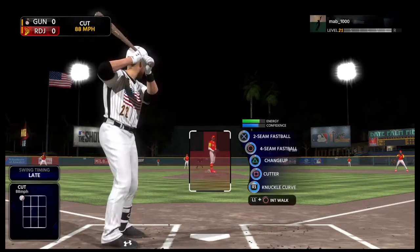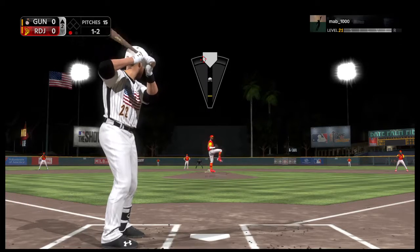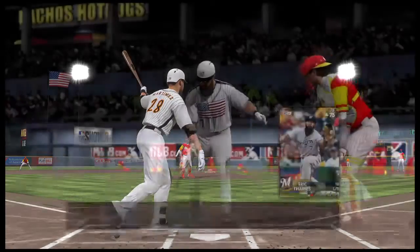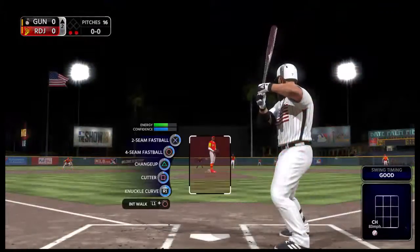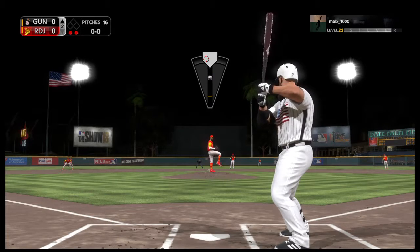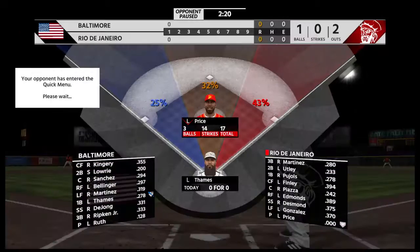Couldn't lay off that time, and it's 1-2. Oh, and this is swung on and missed. 4 strikeouts already, and that's out number 2. Coming to the plate now, Eric Thames, as he'll get his first opportunity in this one. First pitch has him dancing to avoid it. It's ball 1.